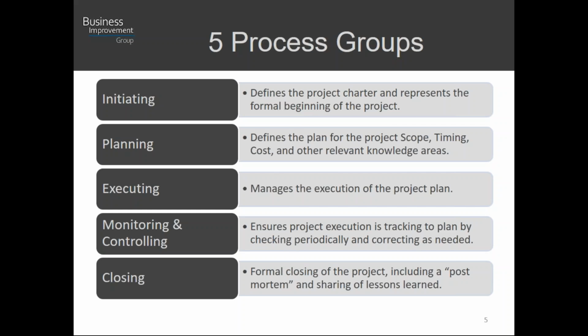Then comes the planning aspect. Right? This is where we define the plan for the project scope, the timing, and the cost, and the other relevant areas. This is where we have the end in mind that we're trying to get to. We're just trying to assess where we're at and come up with the map, if you will. This is where I am today. The goal is what we want to accomplish in the project, and we systematically create this roadmap that allows us to guide a team through the execution of that project to deliver that goal.